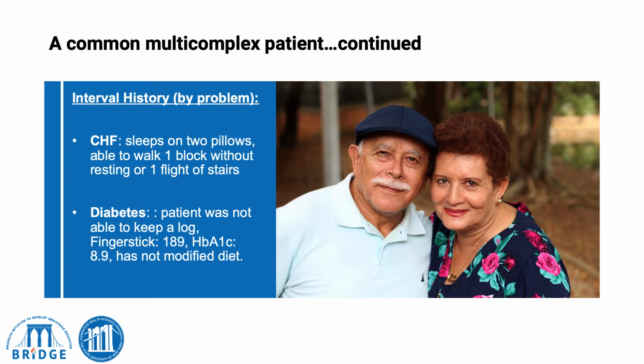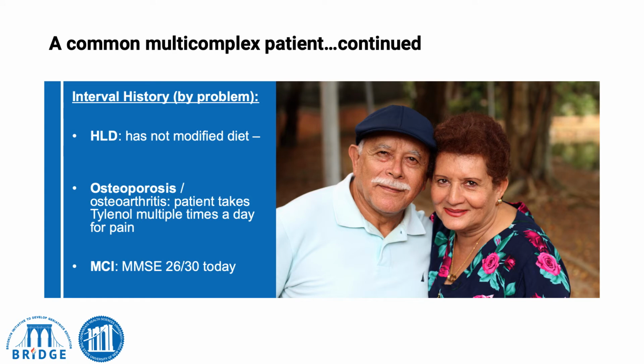But thinking again about what's going on with her, put on your thinking hat. She has a broken right wrist. Is she able to cook? Probably not. Is she ordering in? Probably. And it's hard to get inexpensive, healthy delivery food, even in New York City. Hyperlipidemia, again, she hasn't modified her diet. Osteoporosis. She's taking Tylenol multiple times a day.